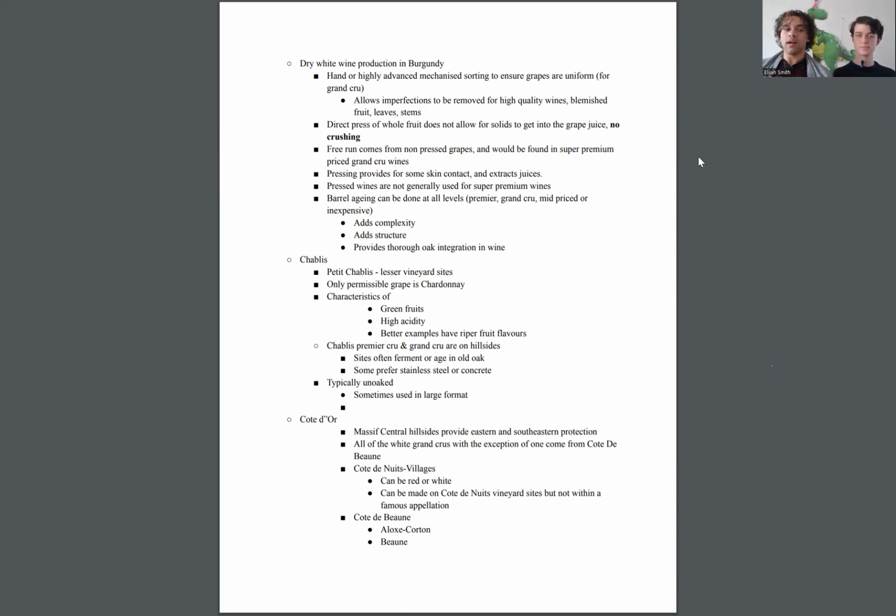We'll then move on to one of our biggest regions for white wine production in Burgundy, Chablis. Chablis is a region that has a couple different styles. The first is known as Petit Chablis, which is made from the lesser vineyards of the Chablis region. We're only seeing Chardonnay production in this region. Generally, our more generic and middle-level wines are going to be green-fruited with high acidity. However, some of our more premium wines, or our better examples, are going to have a little bit riper fruit characteristic.